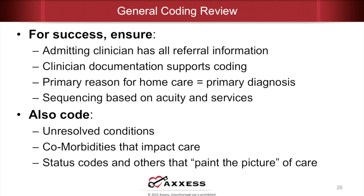For general success, make sure that the admitting clinician has all the referral information. And of course, that's important because, as we all know, going into patients' homes, these seniors and disabled persons, quite often they don't have only 1 or 2 things going on or 1 or 2 diagnoses.